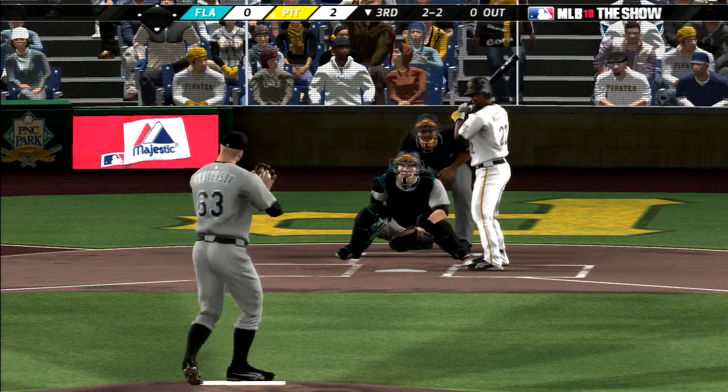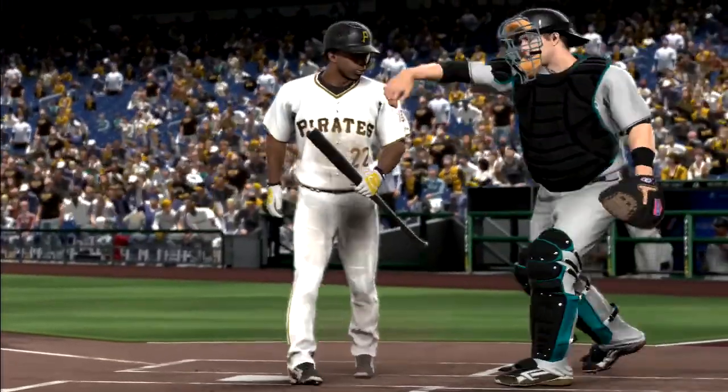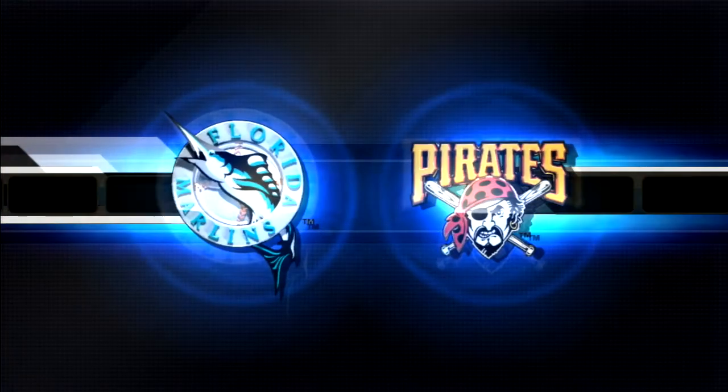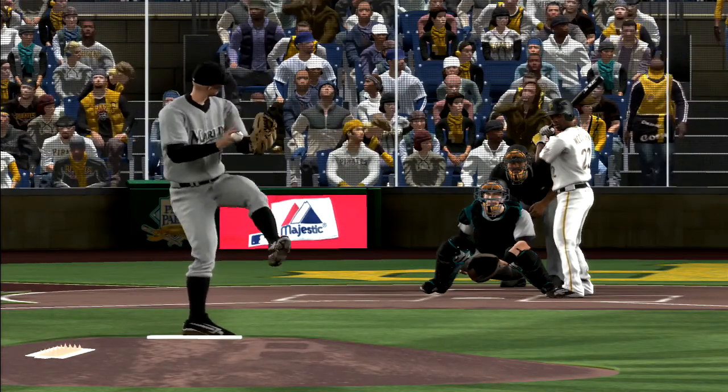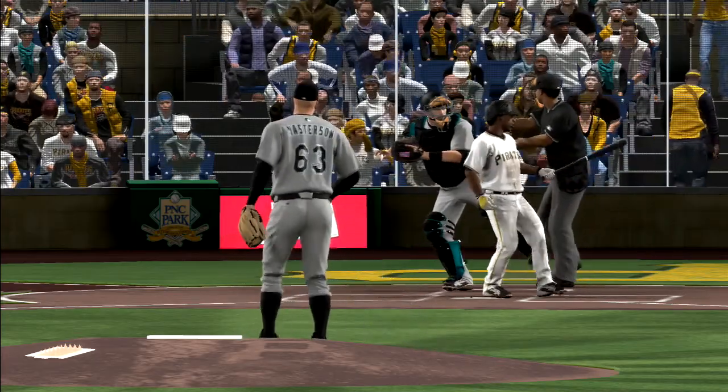Now here's the pitch. Now the fastball is right by him as he swings and misses for the first out of the inning. And after giving up that two-run bomb, this is what you want to do. Jump right back on that horse. Good sequence there.